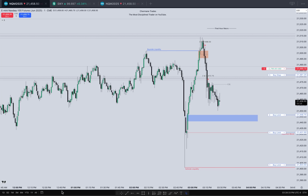Just working all those wicks, all that consolidation. It's a balanced price range. Ideally, you should have a hard time getting through all that.